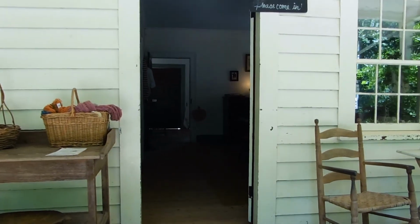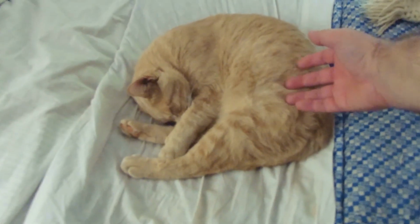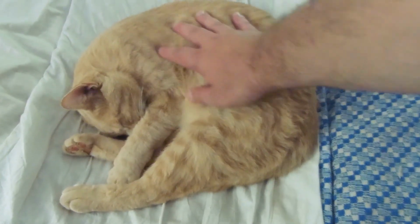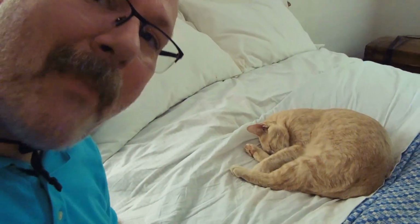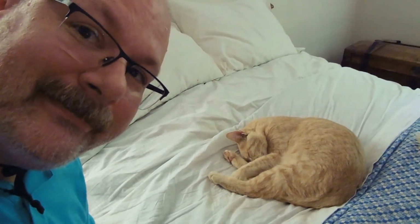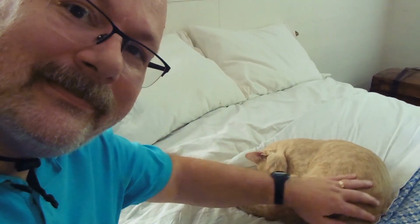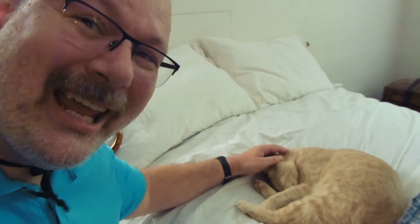And let's see if we can find Dodger, the cat. Hey Dodger, I hear you don't like kids, but ooh, you're really freaked out by being pet by somebody you have no idea who it is, huh? The world-renowned Dodger, the mouser. He's very excitable.